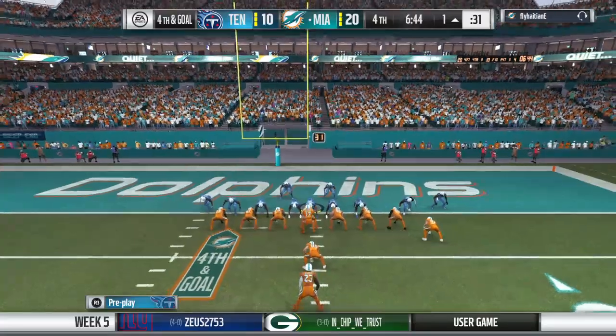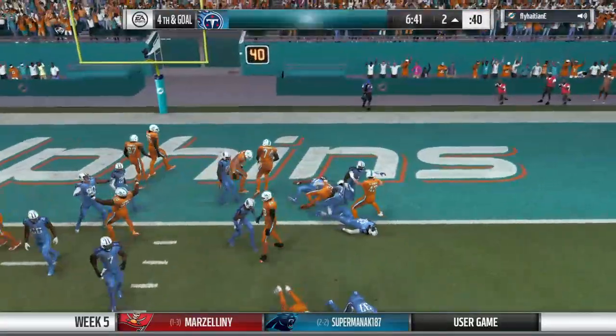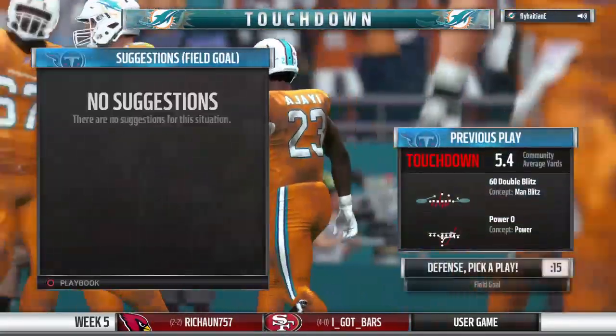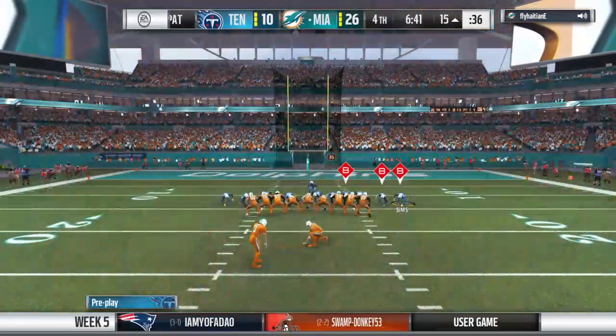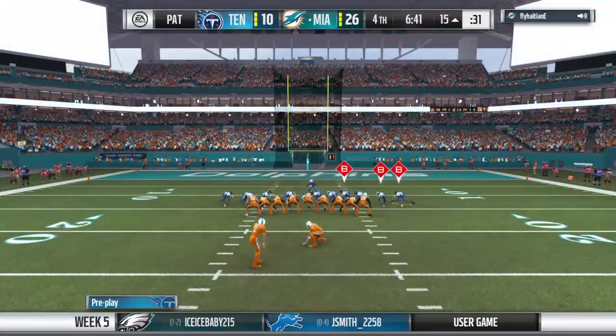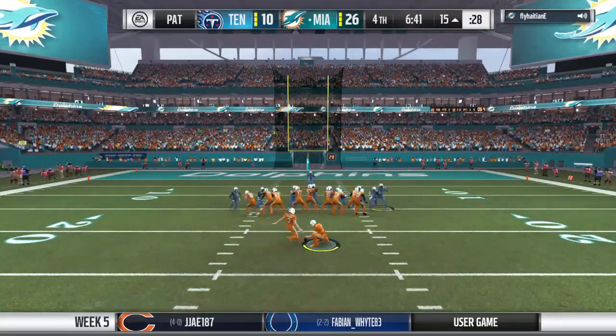This has turned into a good old-fashioned goal line stand. So on offense, and he's in. Touchdown, Miami. Jay Ajayi with his 2nd touchdown. Killed me, man. And the Dolphins are able to grow their lead. So they went for it from the 1 on 4th and goal, and they got it done.